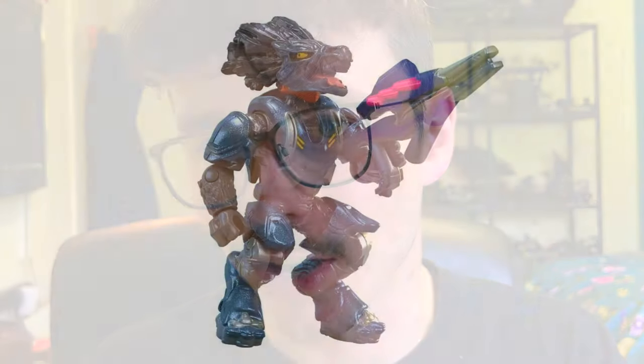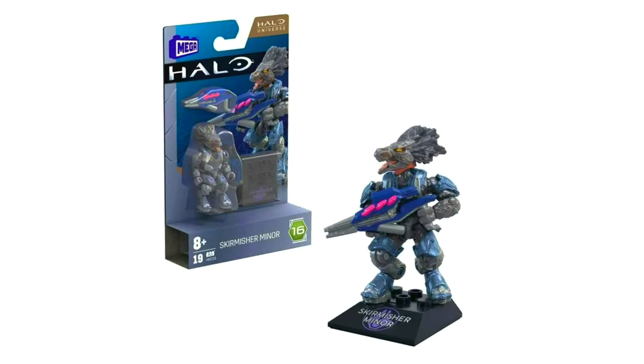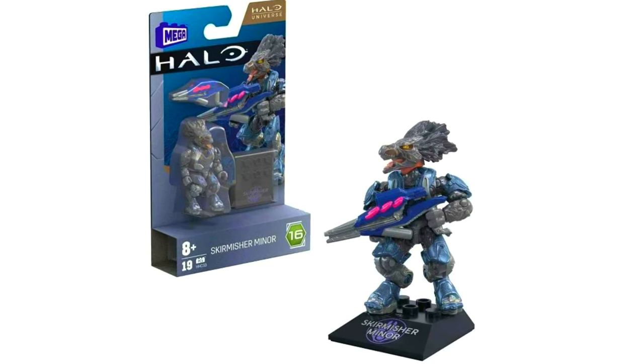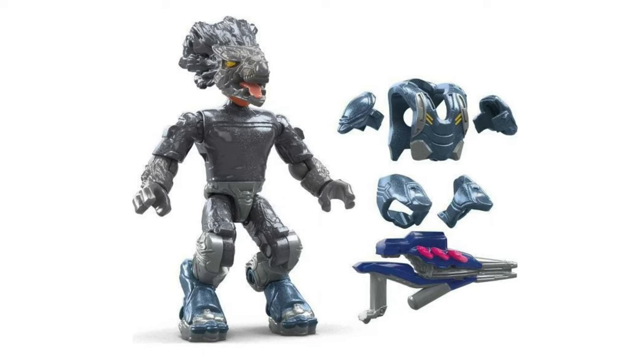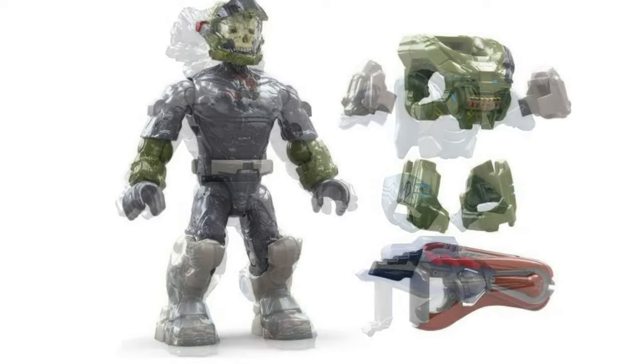I think particularly the figure I'm looking forward to the most is the Skirmisher Minor, mainly because I'm gonna army build it. The other ones don't really need to army build, but that Skirmisher Minor, I need at least 10 of those. They're gonna look really great on dioramas. I want some of them pulling Marines apart. You know what I mean? They're just real savage. And the needle rifle, happy to see that with a colored return. And of course, the Spartan Haunted Helmet.